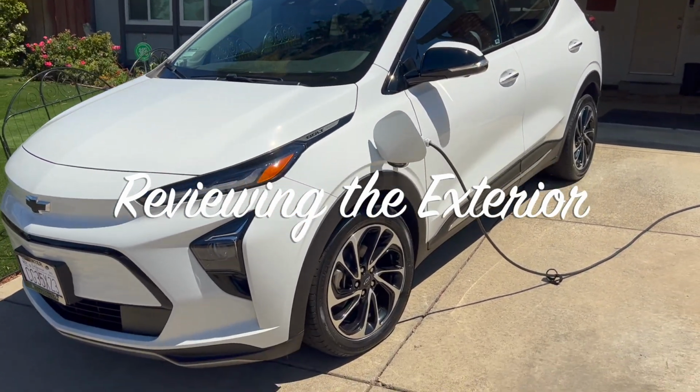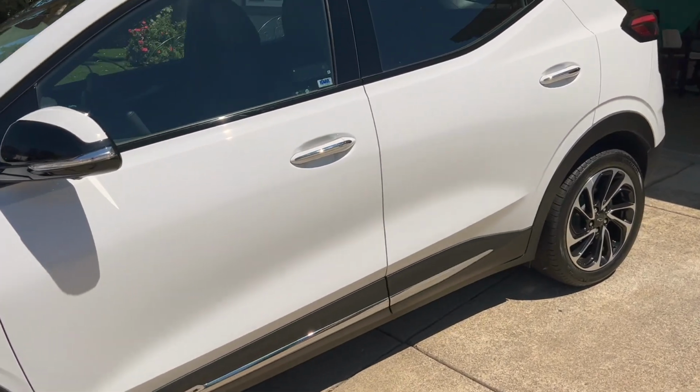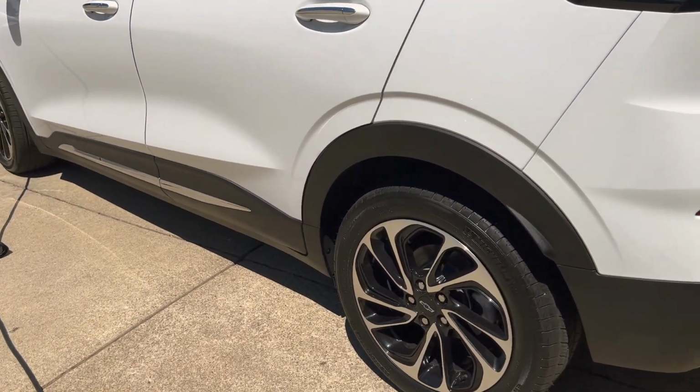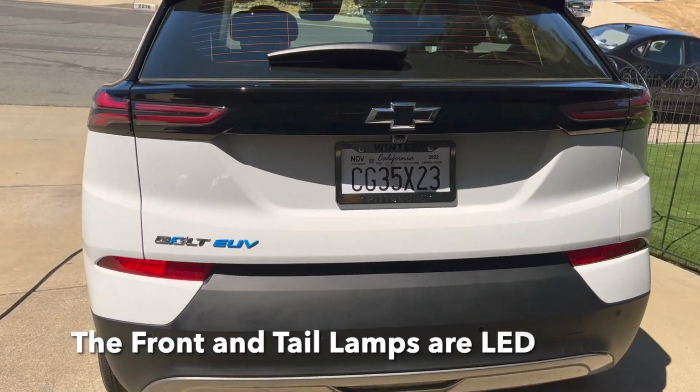Chevy Bolt EUV 2022. It was pretty hot in the market. Had to wait about 3 months to get it after I had booked it. It's got pretty good rims. The white color looks really great, just like most other white cars.